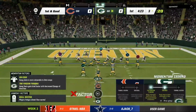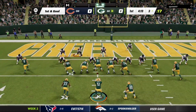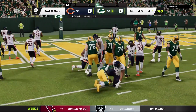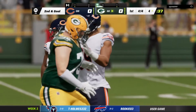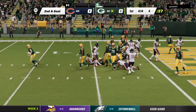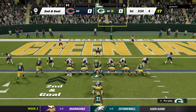A terrific opening drive has them knocking on the door, 1st and goal. Dillon will struggle to get to the line of scrimmage as he'll be tackled back at the 4-yard line. It's a loss of a yard there, and it's 2nd down. With his size, he's a tough man to bring down, but they do a nice job there stopping his progress and not allowing him to get back to the line of scrimmage. From back at the 4, here's 2nd and goal.